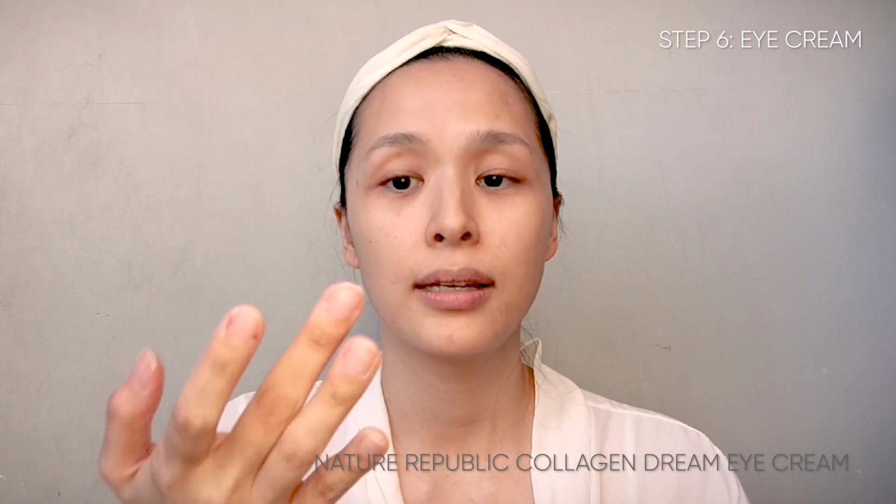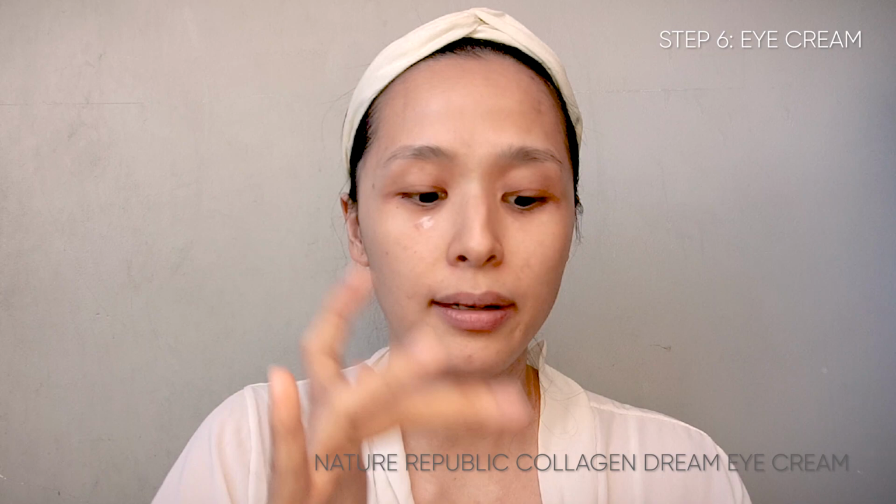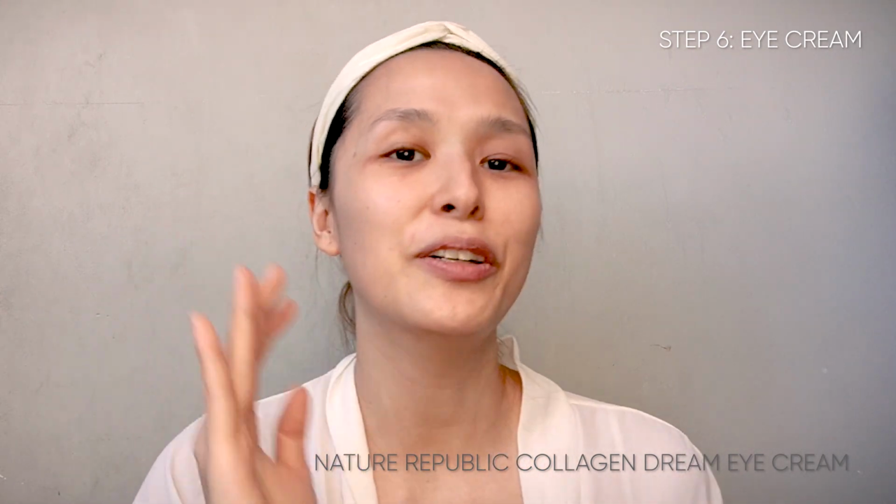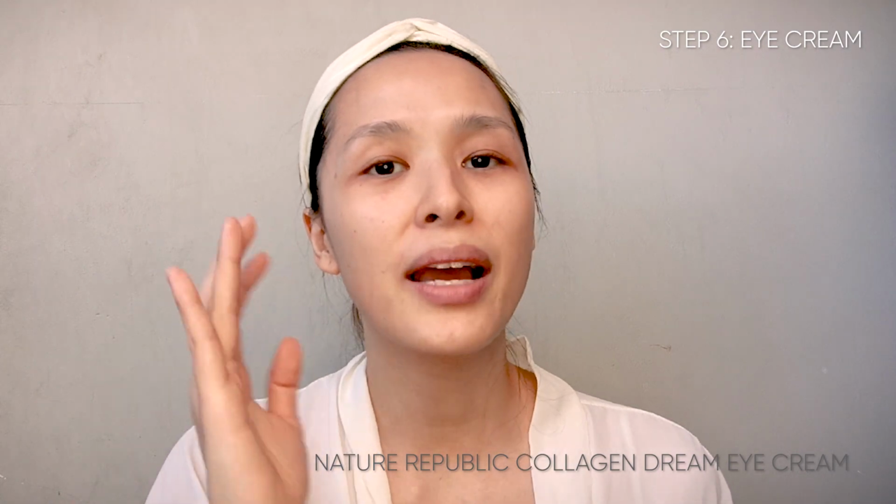For eye cream, I use Nature Republic Collagen Dream Eye Cream. Then I just use my fingers. Then eye creams, it also helps in preventing wrinkles. So, syempre tumatanda na tayo, we have to prevent aging as much as we can.